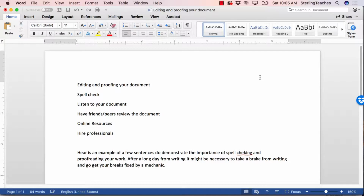First of all, it is paramount that you edit and proof your document before you declare it final. Just like when you were in school and you had to rewrite that essay 4 or 5 times to get it right, you have to rewrite books numerous times and edit and make sure that it's good. The first thing that you can do, and you should always do, is spell check. It's very easy to do.